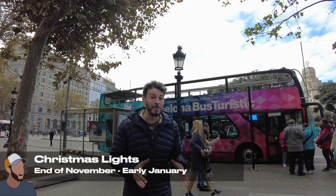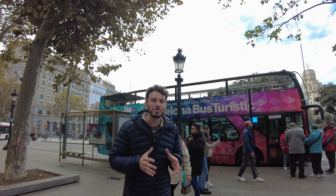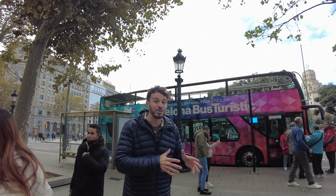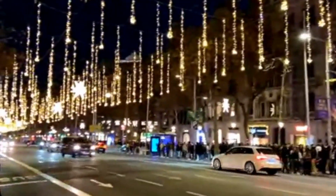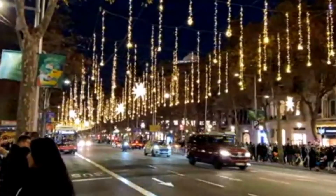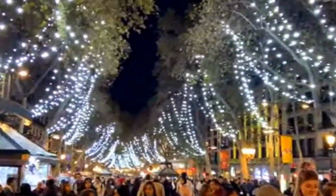The best thing about coming over to Barcelona during the winter, especially at the beginning, is that Christmas season. While the lights are going up in October, they're not fully turned on until November. All through December and into January, this place looks absolutely incredible. And one thing that I recommend is always getting around and checking out all the different lights for that Christmas cheer.